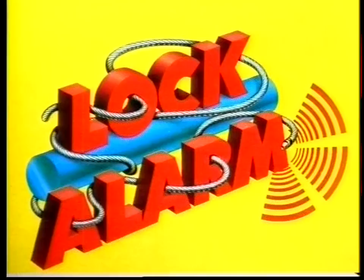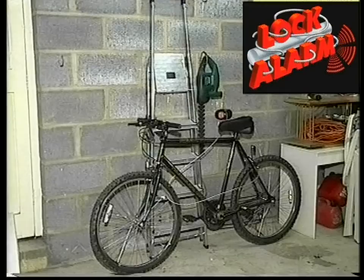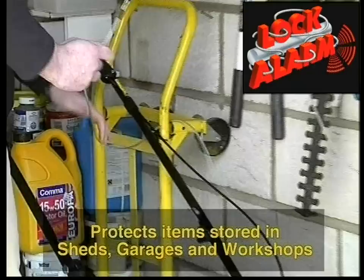The lock alarm is extremely versatile and provides 24-hour protection for any large valuable items left unattended outside or stored inside a building. The lock alarm is ideal for when you're away with your RV or caravan, or even when you're camping. Simply loop the cable through your possessions and lock into the main unit. Your items are secured and alarmed.